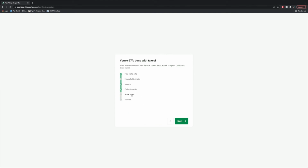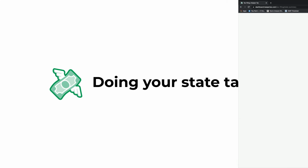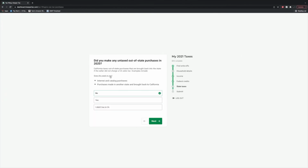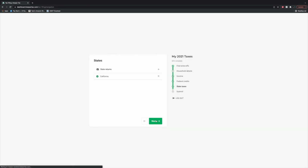2/3 of the way done. And now I'm gonna work on my state taxes for California. With Keeper Tax, you don't have to pay extra for state. So if you have any multi-state income, like a lot of freelancers do, honestly, that's huge not to get nickel and dimed for every single state. That's it for California. I'm in the final stretch now.